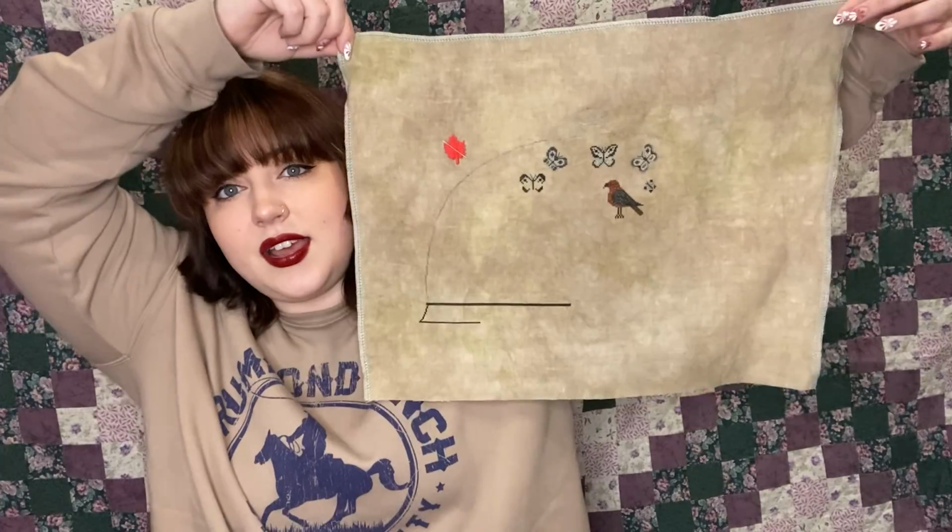That is, if I didn't take it out. I take my projects out of my Q-snap every day just to make sure that I'm not squishing my stitches and everything looks good. But yeah, got a little bit on this one, and it's going to be my focus piece for the rest of the weekend because it's so cool. It really is.